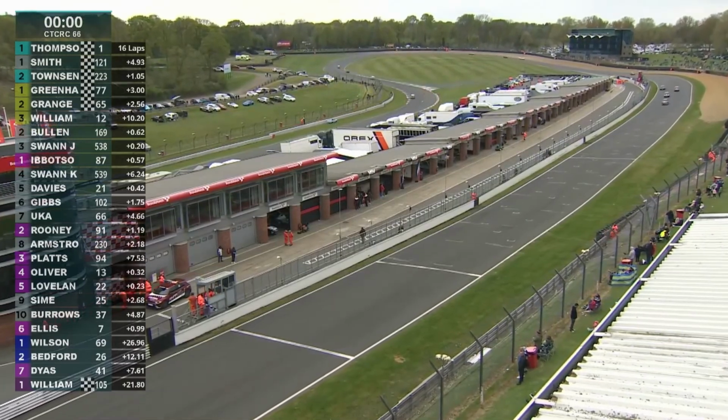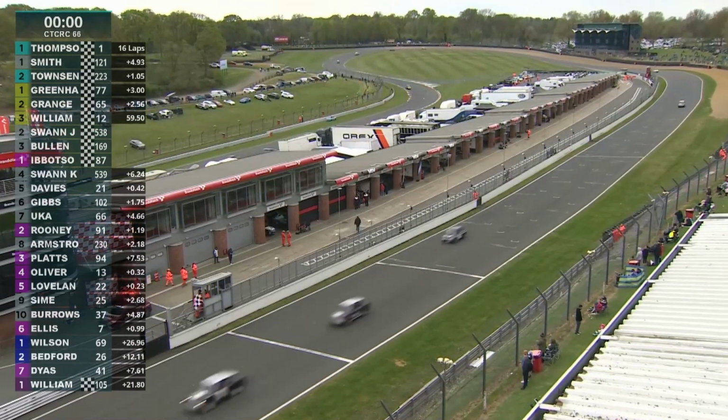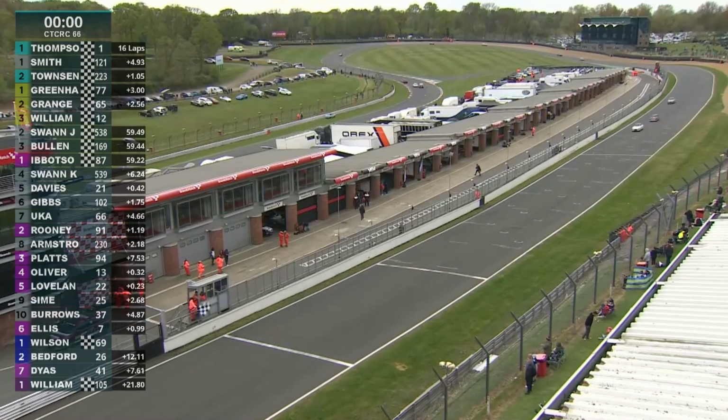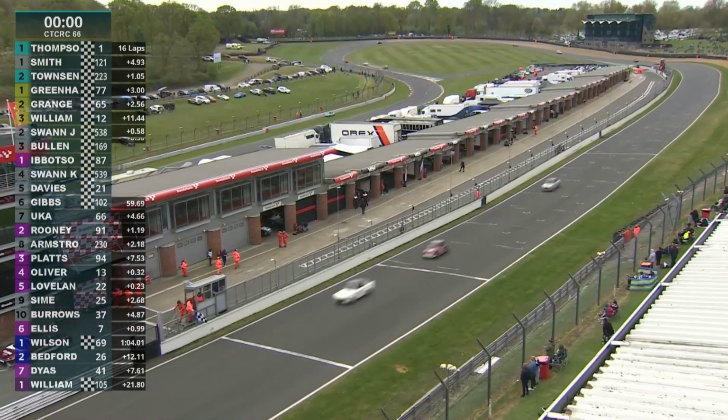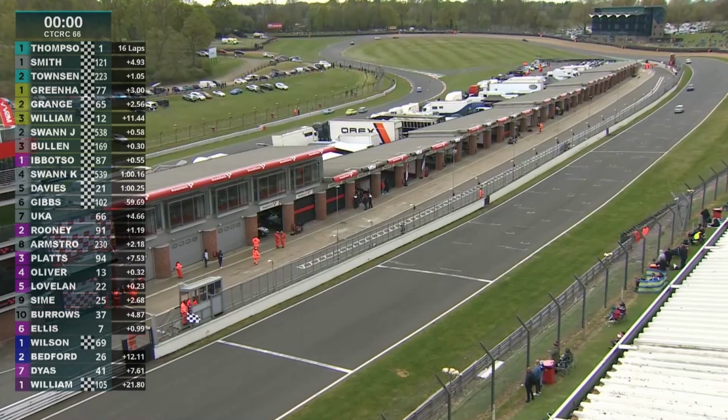Who's going to be 6th? It's going to be Grant Williams in the Jaguar, Jake Swan 7th towards the back, then Bob Bullen, James Ibbotson in 9th, and rounding out the top 10 will be Kevin Swan in his Anglia. Wow, what a brilliant race.